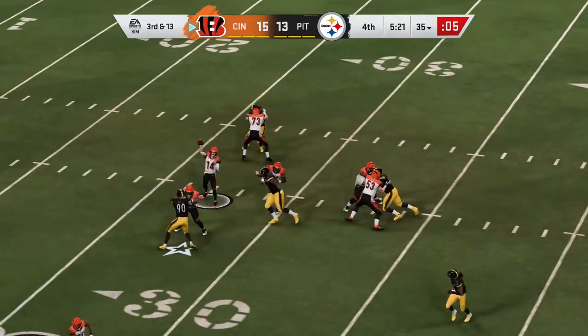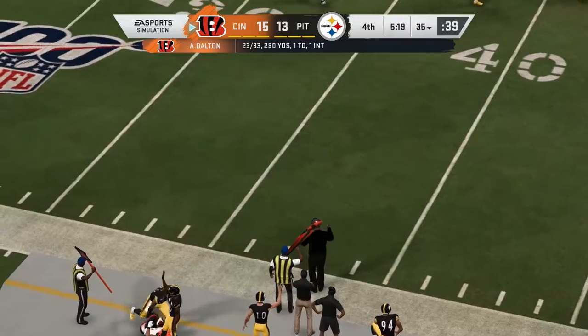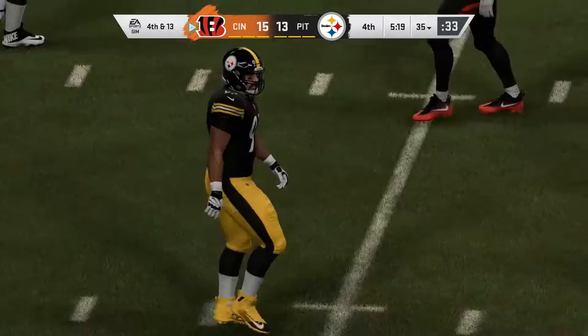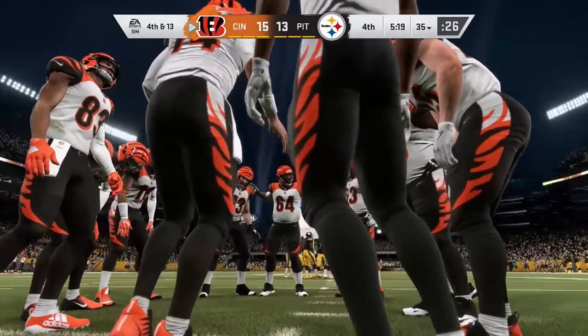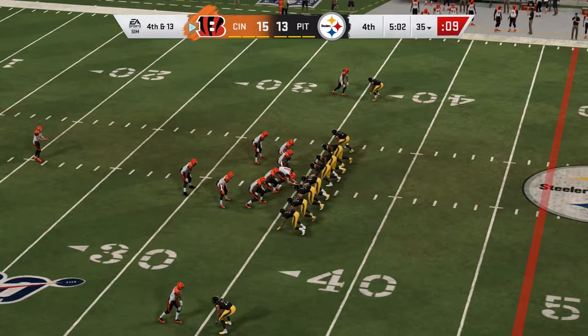Third and long. What will Dalton dial up? That's complete. Bernard. No gain at all on the play there, and that brings up 4th. I hate to surrender the football when you're nursing a slim lead, but they're going to have to punt it away. Trust that defense. It's the right play at this stage of the game as well. You don't need to press it here because you do have that little bit of a cushion, and you count on your D to make it stand up.